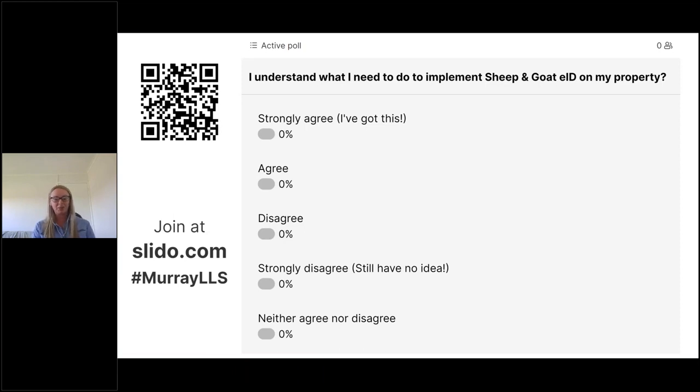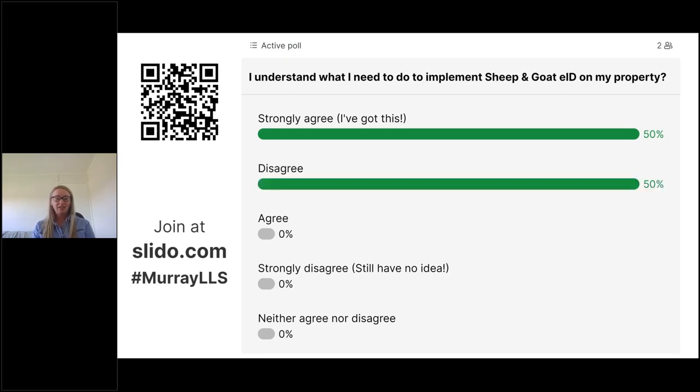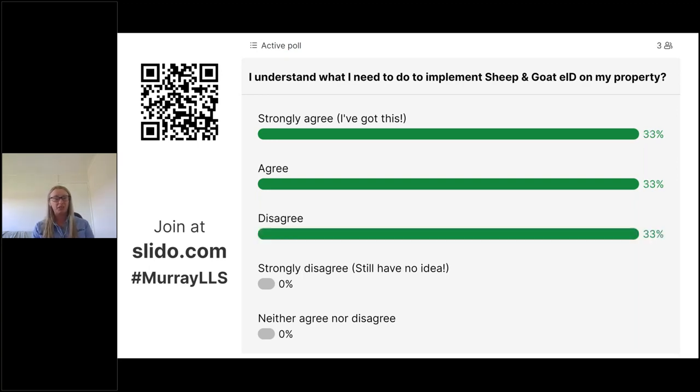So into our next poll, so get your phones back out. So before I go into any of the details, I'd be interested to know what do you currently understand about what you need to do to implement sheep and goat EID on your property? So, are you all over it, you know exactly what you need to be doing, or are you still not really sure about what is required on your property to implement sheep and goat EID? Or maybe you're aware that it's coming and that you need to do it, but perhaps you don't have all the information and you're still looking for a bit more, or if you're unsure about where you're at this stage.